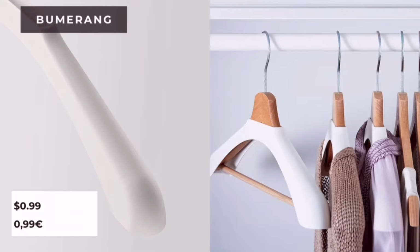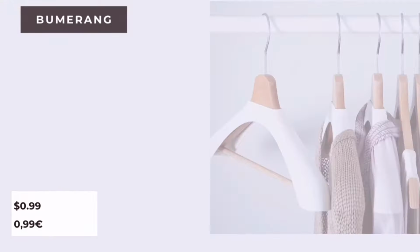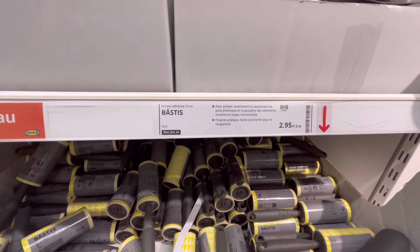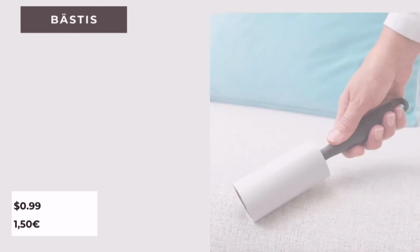You also have the opportunity to personalize your IKEA finds with a personal touch. Imagine painting, adding unique handles, or even a few stickers. Let your creativity run wild to adapt these products to your distinct style.